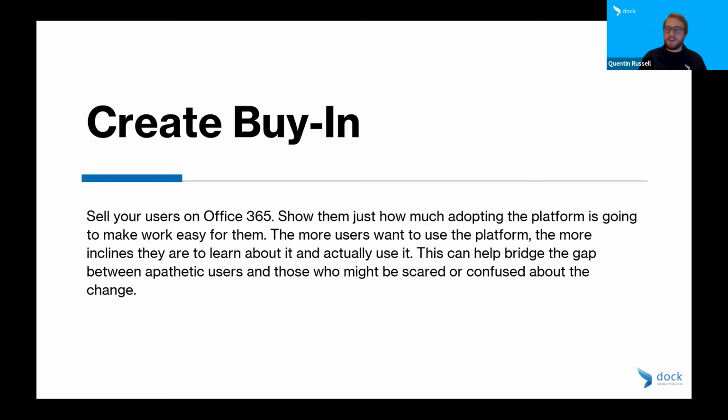We're switching over to this because we run into a situation where no one's able to reconcile the right version of the document that we're using. So we're switching over to Office 365 where everything is stored on the cloud so that we can make sure that we're all accessing the same files. That kind of stuff. You almost have to be a salesperson for your organization to get them to want to use it. This is especially the case with apathetic users, who might understand and not care.